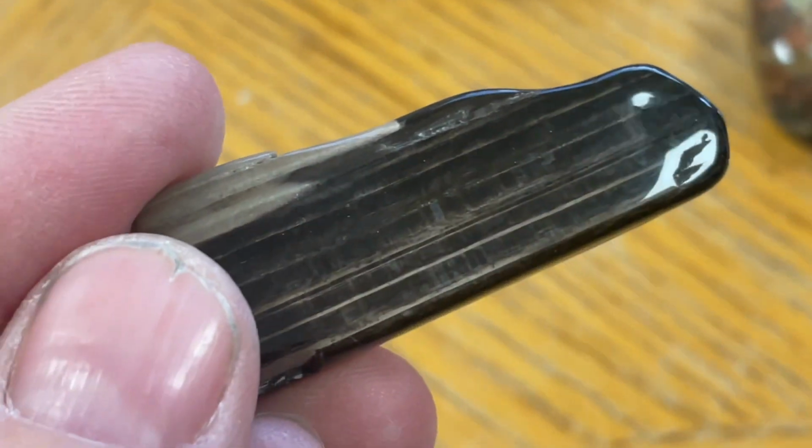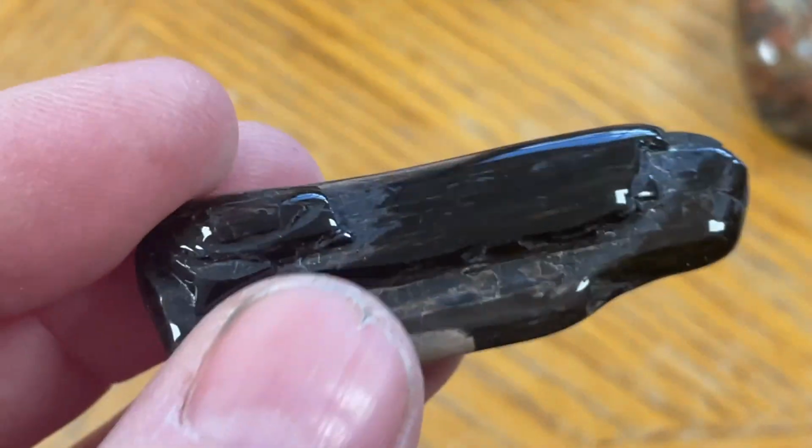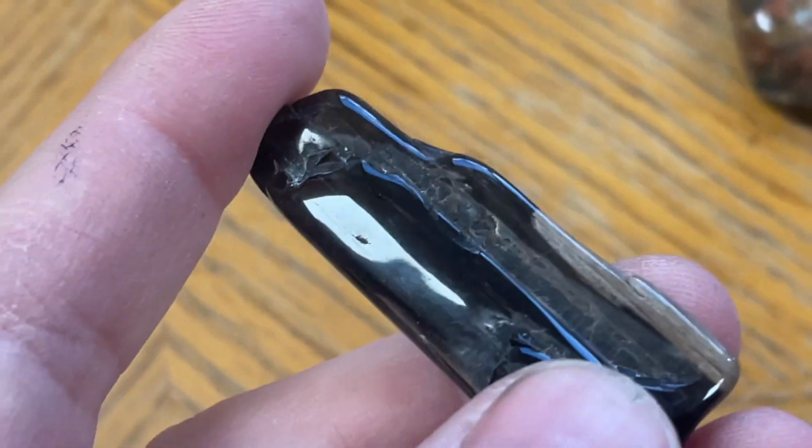Speaking of glassy, check that out. Huh. It's just amazing to me. Now you can see that there's the rough parts on the back that didn't get polished.